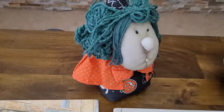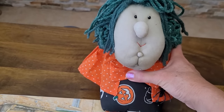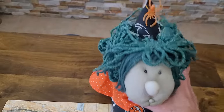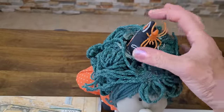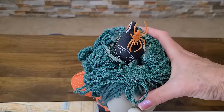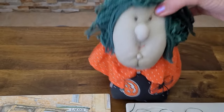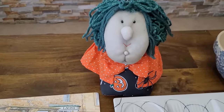Next, we have our amazing witch here. Look at this girl. She is so expressive, complete with a wart on her chin. She's got a pumpkin dress and a polka dot orange cape. Now, I did notice that it appears that the brim of her witch's hat is missing. But it would be really super easy to pop a circle of black felt in there and you would never know. She's got a spider on her head, another spider on her cape, little bow there, but my favorite is her face. She's so good. Absolutely love her for Halloween.